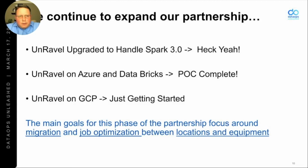And then we are also in the process of contemplating the work that it'll take to get to GCP. So that is all well and good. If you haven't seen the functionality on their migration capabilities and tools, that's really the next focus for us. We want to look at migration and job optimization on those two new technology areas, and use their migration and optimization tools to understand how much it's going to take to run jobs in different areas and locations, and therefore the associated costs.